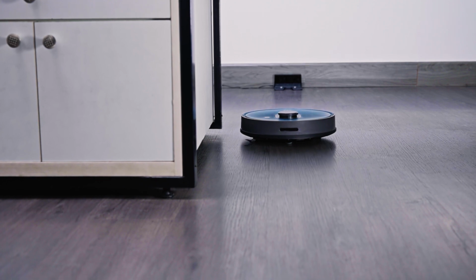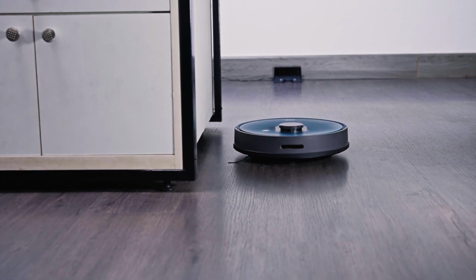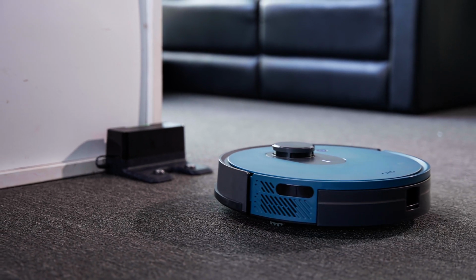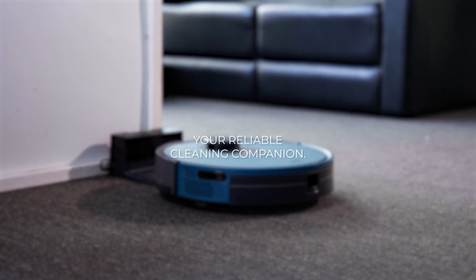Make your life easier, your home cleaner, and your floors spotless. The Okp L1 Robot Vacuum Cleaner, your reliable cleaning companion.